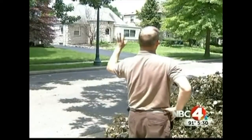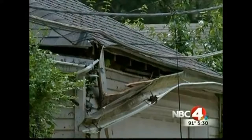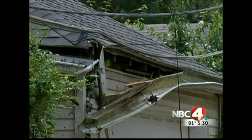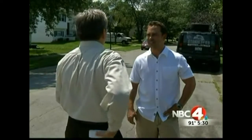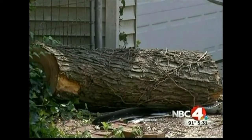Tom Minter lives in Bexley, where the June windstorm caused more than $25 million in damage. He's concerned about his coverage changing. We bought this home because of the neighborhood, and trees help the value of the neighborhood. I wouldn't be thrilled with that. Chad Simpkins owns Storm Team Construction. He's had vast experience replacing roofs and repairing storm damage.